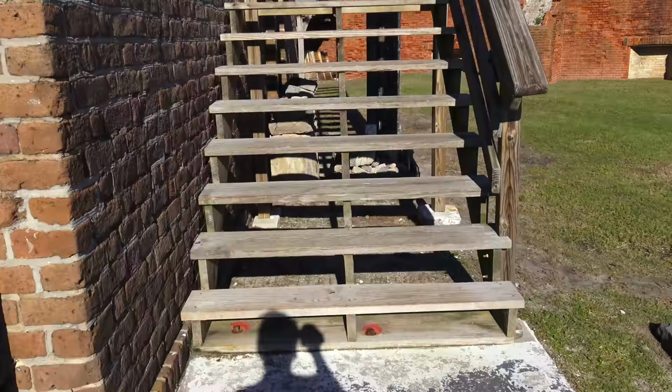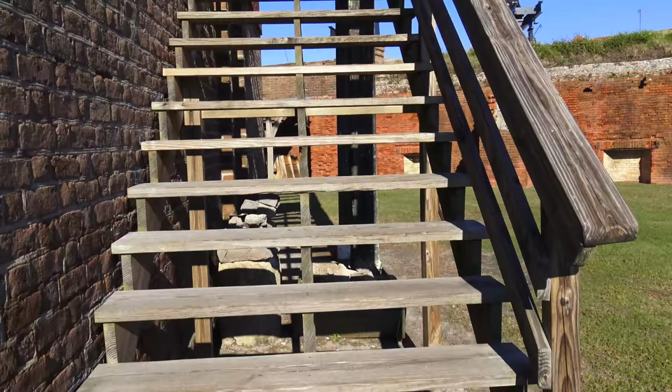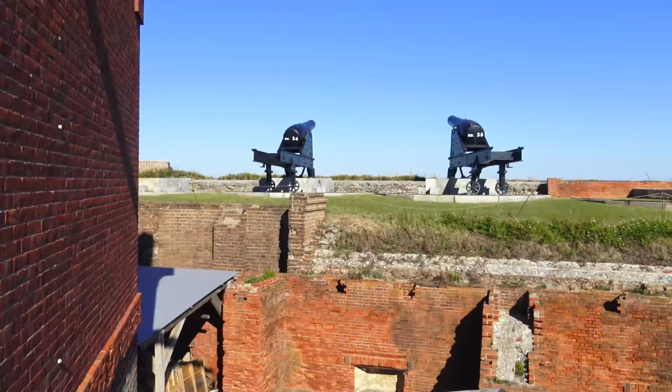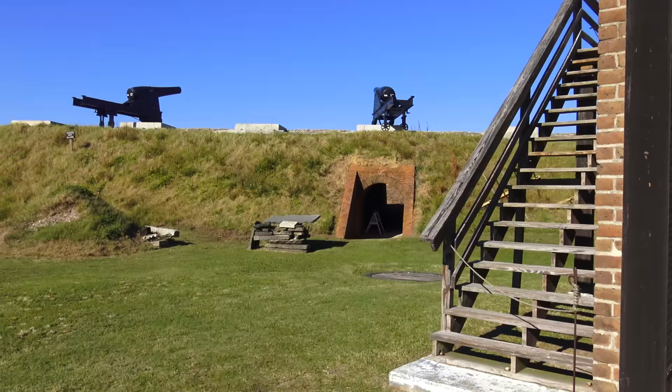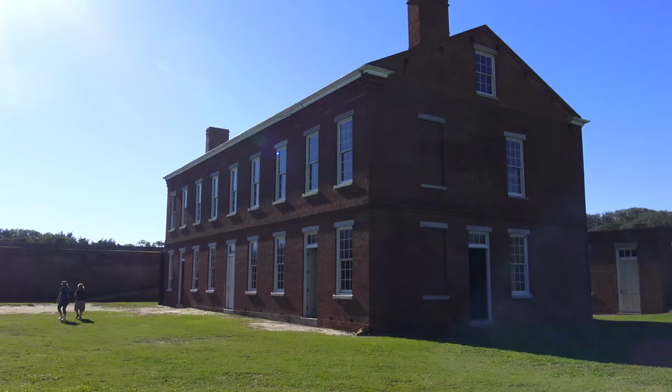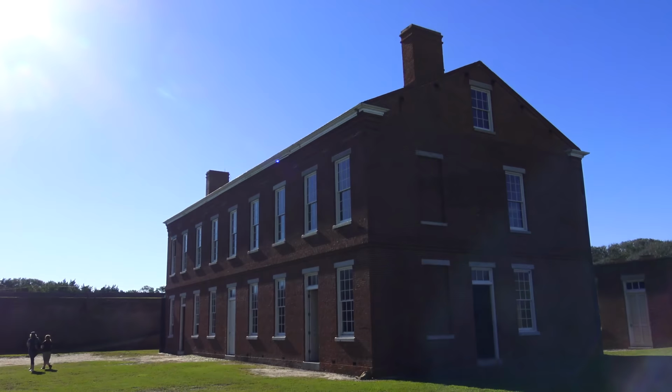Let's go up the stairs, see what's up there. Nothing. Another locked door, probably. Yeah. These are the curtain wall galleries. And now let's go into the enlisted men barracks.